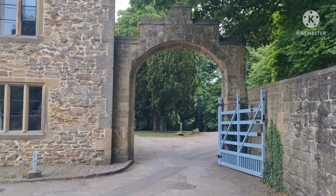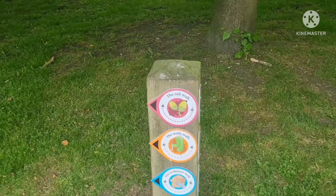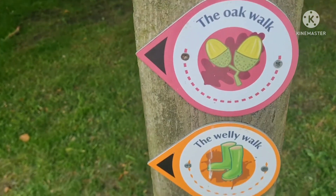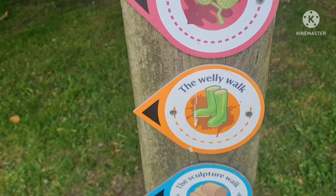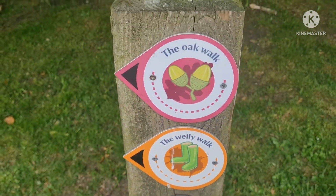Quite a few years old by the looks of it. You see they actually have 3 walks. You've got the oak walk, which is the top one there. Then they have the welly walk. Then they have the sculpture walk. We'll decide to take one of them later.